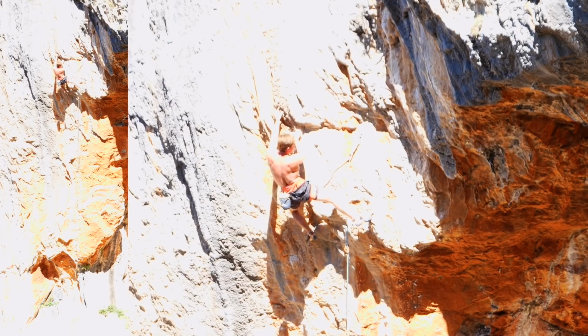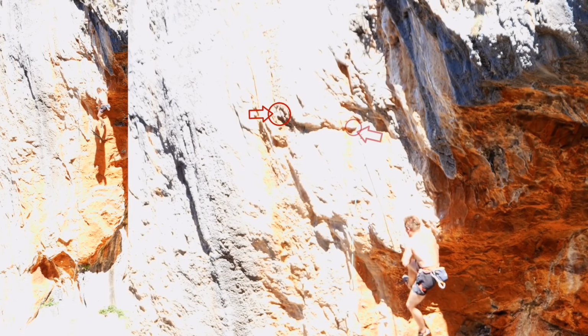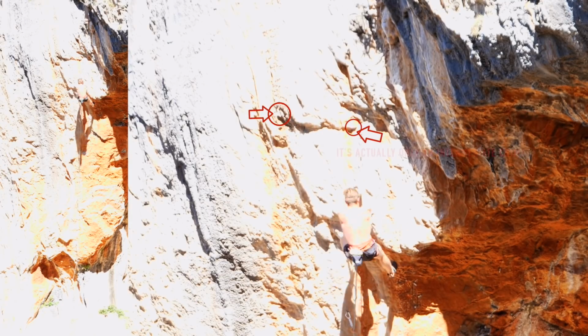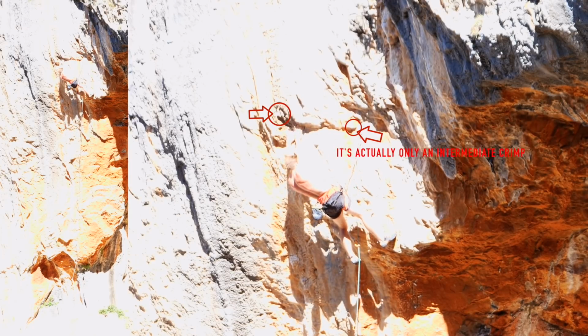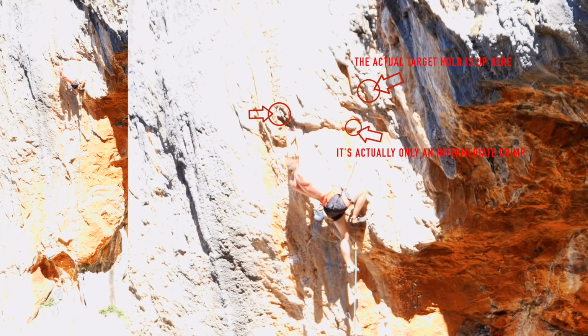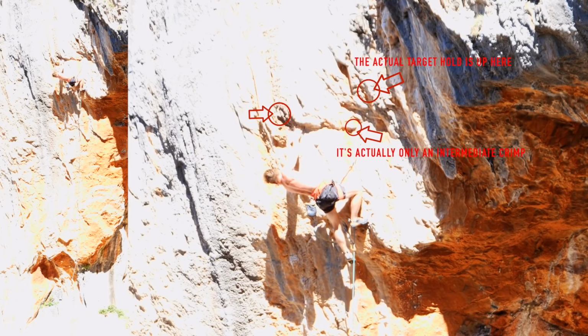You're going further into a really crappy pocket there with the left hand, and then slapping to the right onto this kind of slopey side pull there, which is another really amazing move onto a really amazing hold, which you can't really see now, unfortunately. I'm sorry about that. Let's try again.